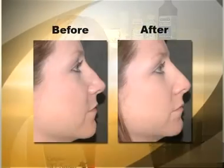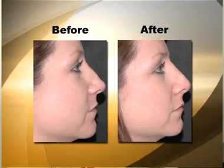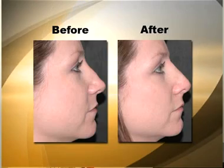In addition, we can do fillers to different areas. We can do the non-surgical rhinoplasty, where I'll use that Radiesse to even out some irregularities on the nose, or if there is a deep acne blemish, I will go in, it's called subcising, where I use a needle to lift up that tissue and then fill up that divot with the filler.